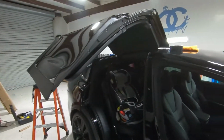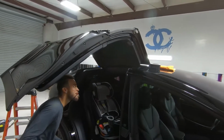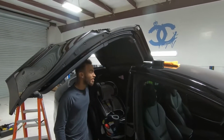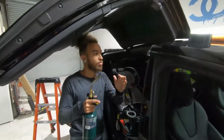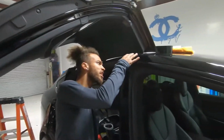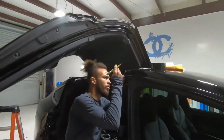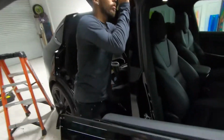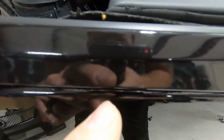Whoa, it stopped. No, that's it. Yeah, it can go higher than that. This thing goes all the way to where the two portions touch. I think it's because it sensed that I was right here. Tesla paint's bad or what? Yeah, man, the clear coat's coming off. This is a 2018, and I don't know if y'all can see it. It's gonna be hard to see. Right there, ish.